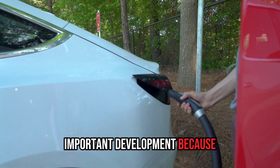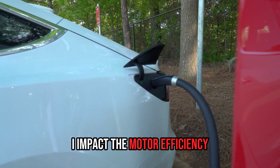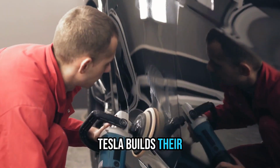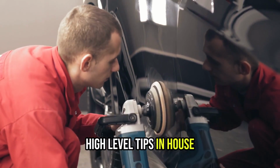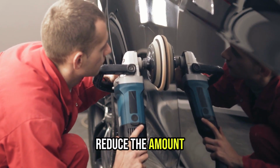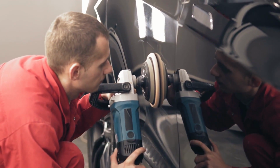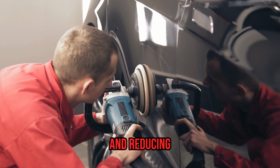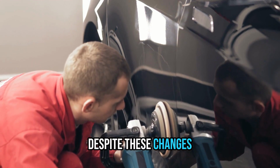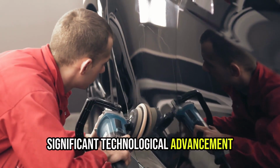This is an important development because incorrectly welded hairpin ends can cause electrical losses, which can negatively impact the motor's efficiency. Tesla's chip used for charging is also an area of innovation. Tesla builds their high-level chips in-house, and according to experts, Tesla chips are unmatched in the industry. They have been able to reduce the amount of heat by 2 times and reduce the number of microprocessors from 4 to 1, making the chip smaller and reducing the amount of silicon carbide and expensive material needed. Despite these changes, the chip still has the same, if not better, capabilities, making it a significant technological advancement.